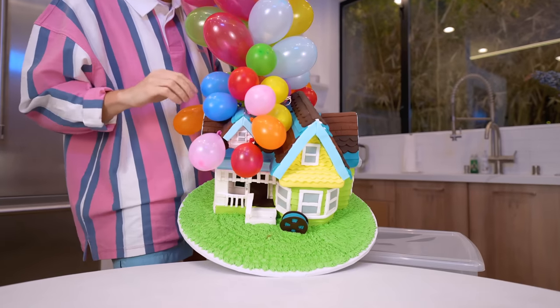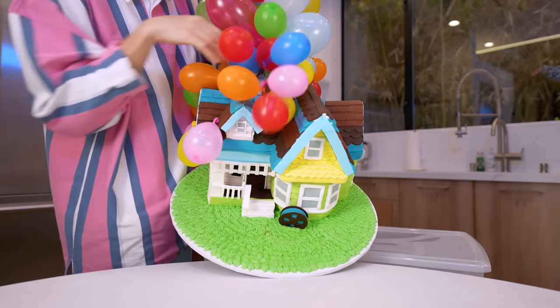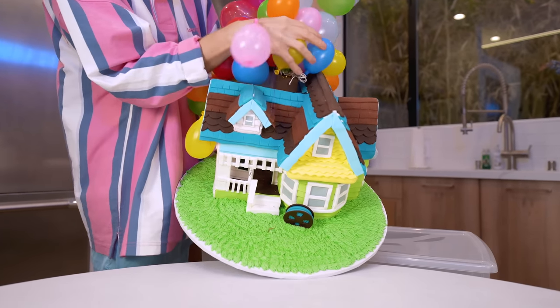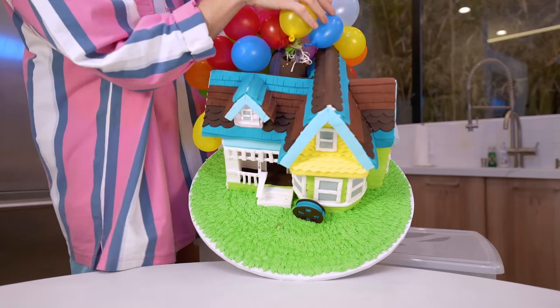This is probably a huge mistake, but I want to show you the roof because I just need you to see how detailed this is. If one of these balloons pops, I'm gonna be so scared. That's life in America. Would you look at that? Do you guys see the roof? How incredible is this?